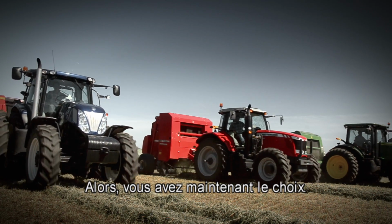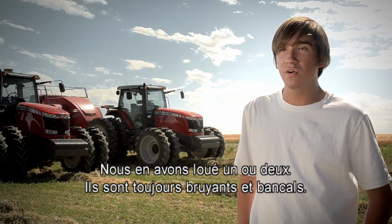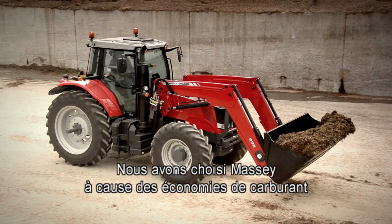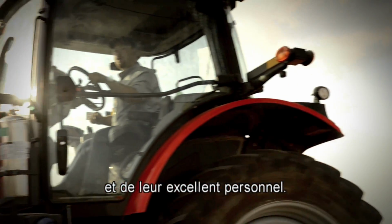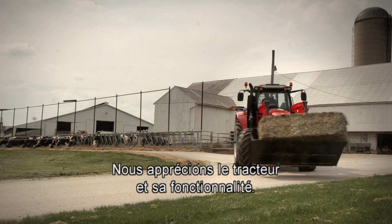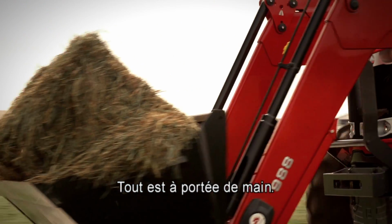So now you have a choice. A lot of our friends, they run Case. We've rented 1 or 2 of them. They're always just loud, clanky. We've switched to Massey because of the fuel efficiency and the great personnel that we're able to get a hold of anybody we need to. We enjoy running the tractor, the features, everything's at your fingertips.